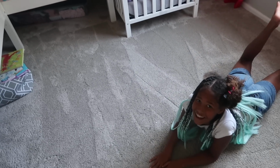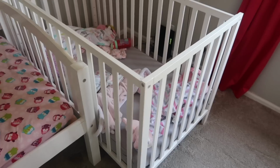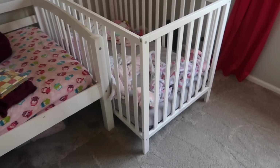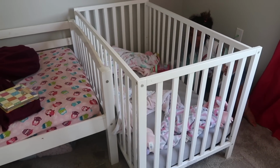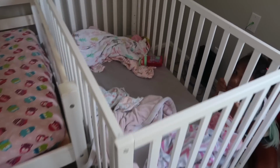Okay, the last thing I'm going to show you, with this little girl hanging out right here, is that we got this crib on Amazon, and I love it. It is really super affordable, but it has the look of something that's really in style. And guys, it was super affordable. So if you just need an affordable crib, I encourage you to look on Amazon.